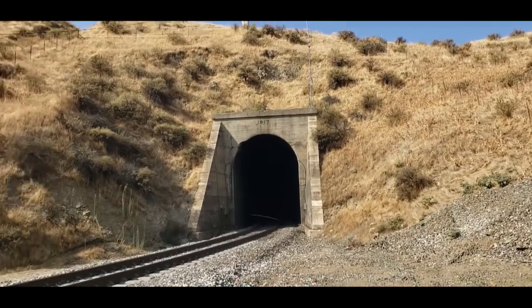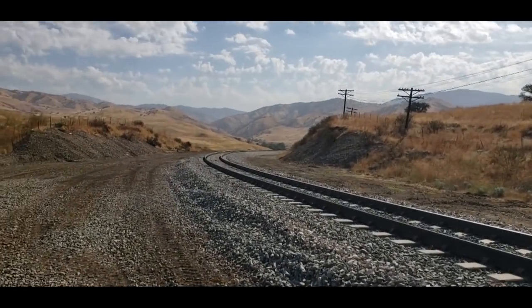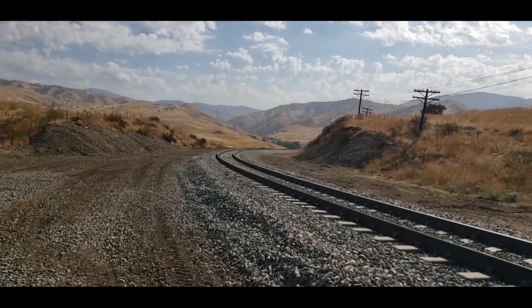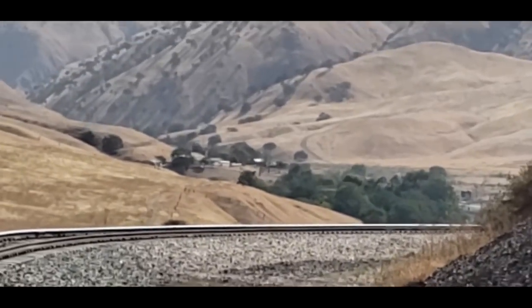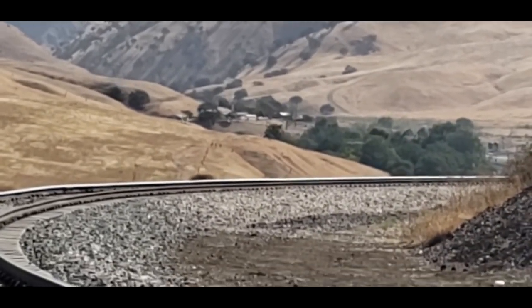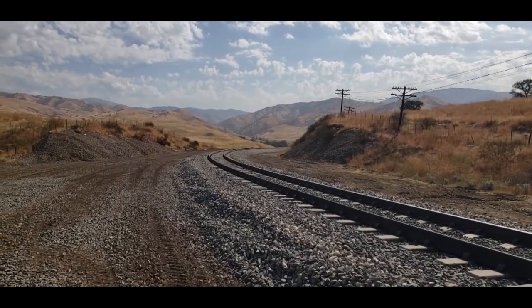But I can assure you that the east portal of this tunnel looks pretty much like the west portal. So anyway, that is going back down towards Caliente. And you can see way down there's Caliente down there. Sorry for the wiggly. All right, moving on.